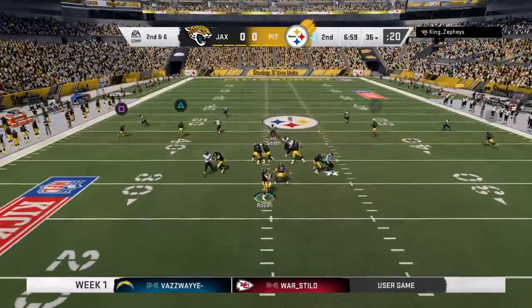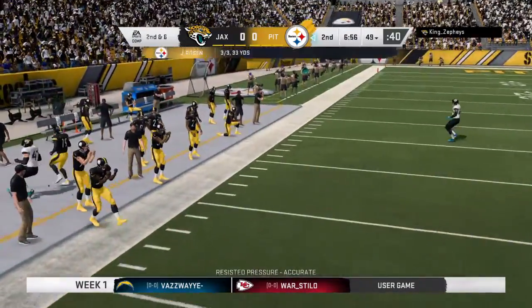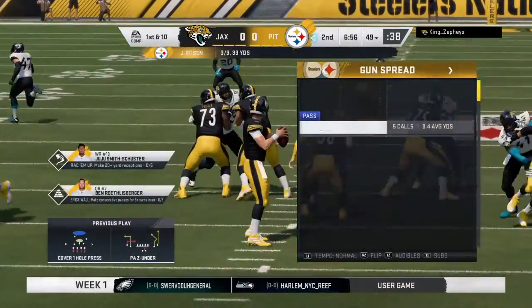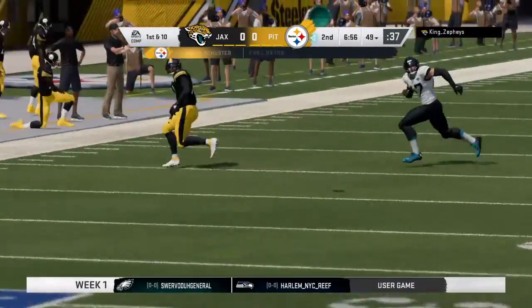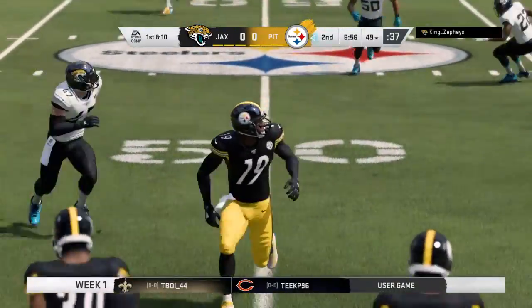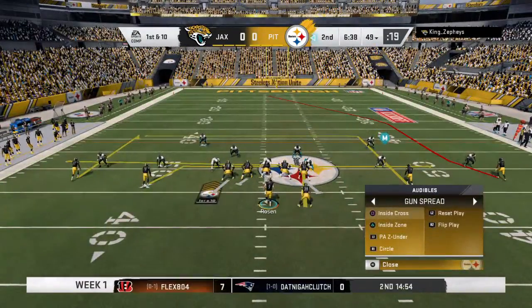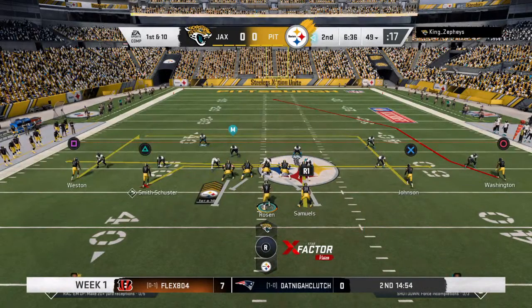Here's Rosen. Open man completes it to Smith-Schuster, and he'll go out near midfield at the 49. A gain of 13. It's a first down, and the Steelers first down, 1st and 10 at the 49-yard line.